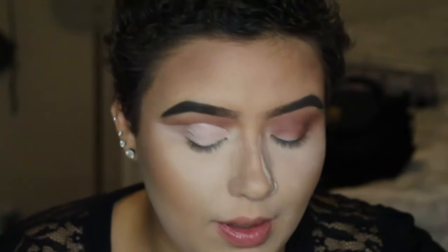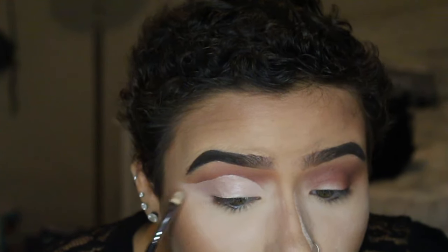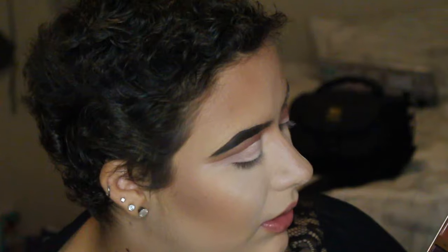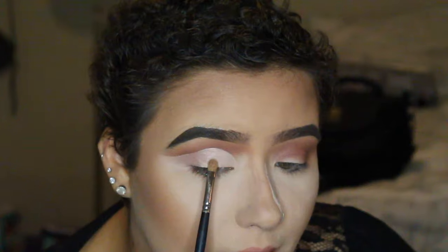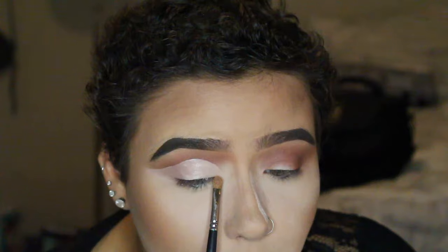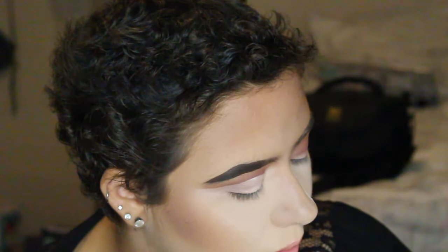Okay, so now that that's cut, I'm going to put my color on my lid before I do the other eye, because I don't want to risk this one creasing and not looking good anymore. I think I'm going to do Zazu in the middle and then Meadows. So Zazu goes from here to here, Meadows from here to here, and then I'll have to do a wing, of course. And I'll probably use Nala on the inner corner. I'm going to start with Nala actually.